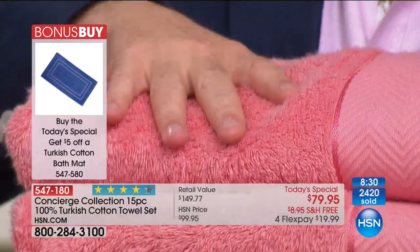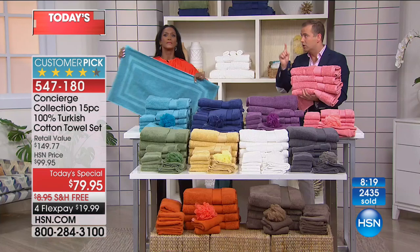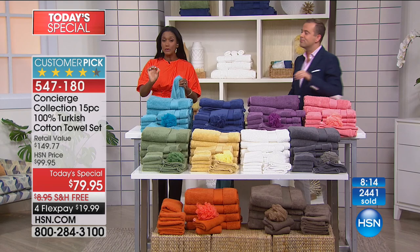And if you are ever looking for Turkish cotton, make sure you read the label and ensure it really does come from Turkey. Because everything tries to be Turkish cotton, but there's only one true Turkish. To be Turkish towels, it must be grown in Turkey. It has to be handpicked by the local farmers. It's grown near the Aegean Sea. It's just an area of the world where it thrives.